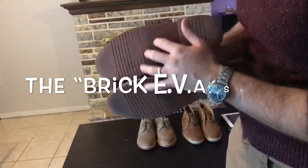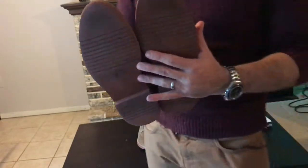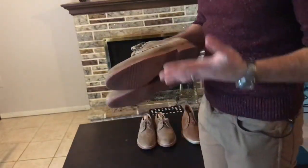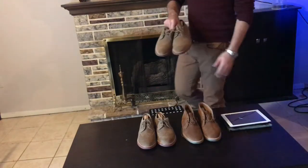This sole here, I forget what it's called, but it's really, really lightweight. I'm telling you, you feel like you're walking on air when you have these on. They're so light and so comfortable. And I was wearing this pair with shorts.